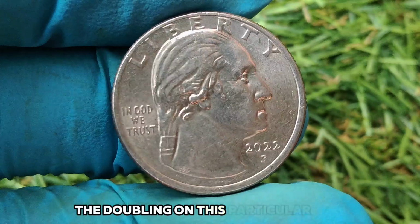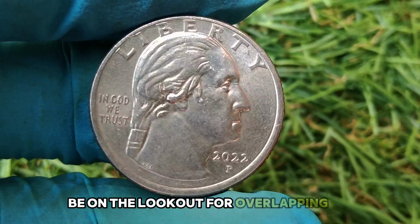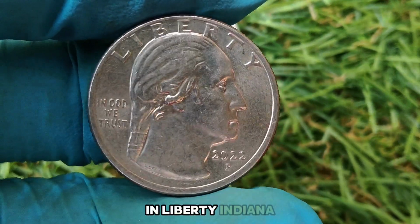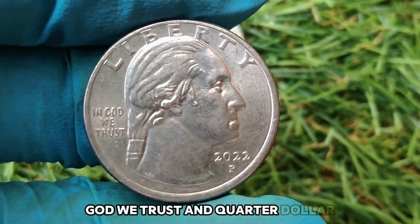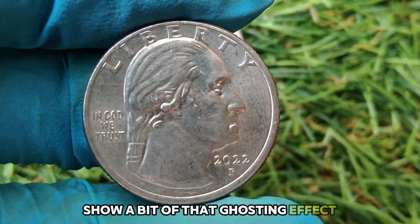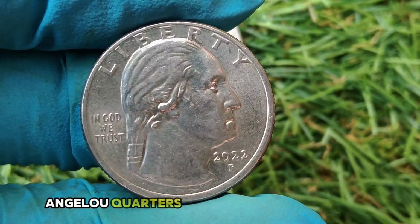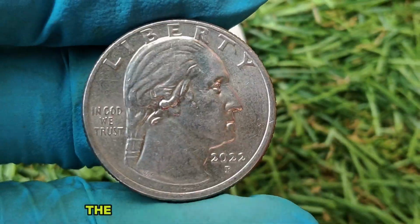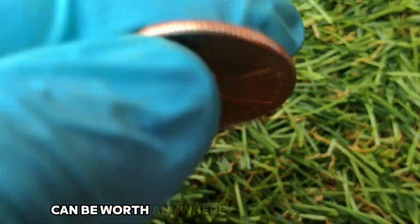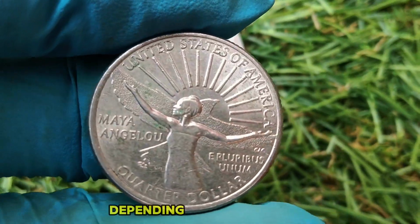The doubling on this particular coin tends to show up around the inscriptions, so be on the lookout for overlapping or shadowed letters in Liberty, In God We Trust, and Quarter Dollar. Sometimes even Washington's features show a bit of that ghosting effect. And here's where things get exciting. While most Maya Angelou quarters are just worth their face value, the ones with this doubling error can be worth anywhere from $250 to $1,900, depending on the condition.